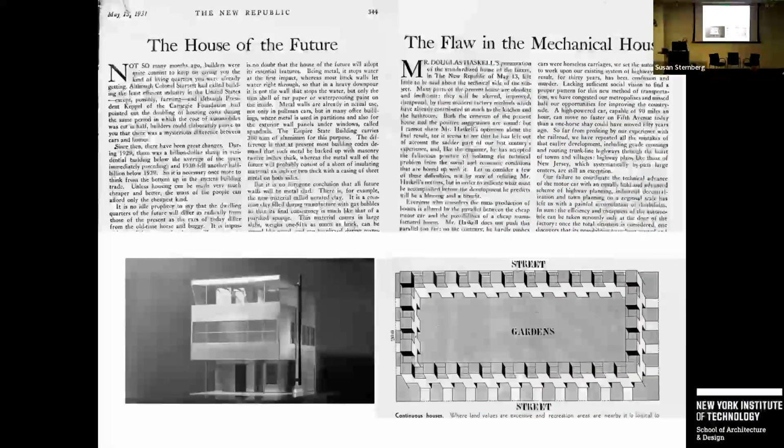Haskell was a regular correspondent to the New Republic, same New Republic that exists today. And he, a few weeks later, wrote another article called The House of the Future. These were not illustrations from these articles. I just put them here as examples. So he publishes this article, House of the Future, a call to exploit mass production in order to update the building industries. Disgusted with the slow pace of progress in building methods, he cites the automobile industry as the model.